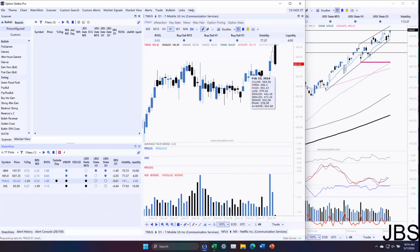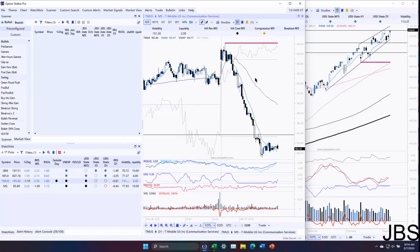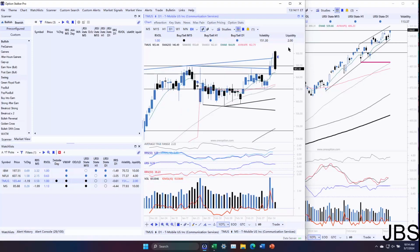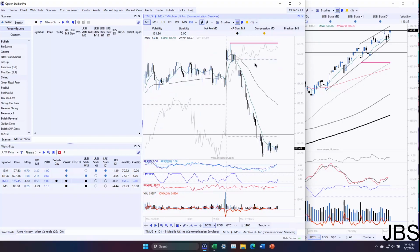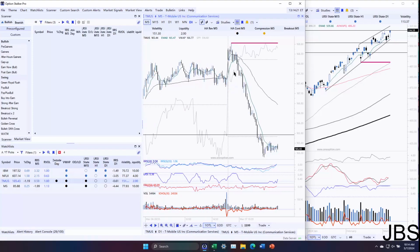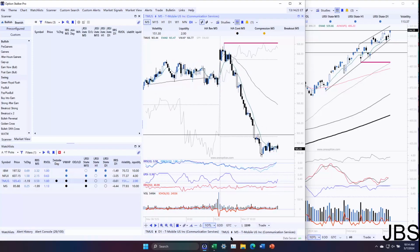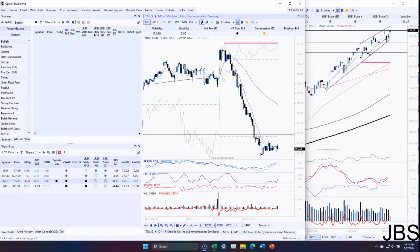TMUS. So we got a big bearish engulfing candle today. Looks like we have some heavy selling in TMUS at this level. So luckily we're at a PCS. We're not taking a longer position, so we're not super worried about that. But this is something to be cognizant of. So we're going to wait to see how this holds up to the end of the day.